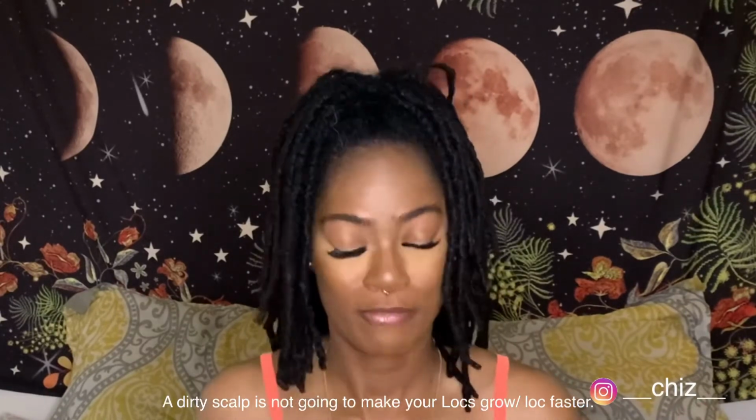So from my experience, washing my hair at the beginning was dry shampoo, and I think the second or third time I actually got a wash. Around my fourth or fifth month I started trying to wash it on my own. I was very careful the first wash I did because I was so nervous, I didn't want to mess it up. After that I didn't even really go to the loctician anymore. I'm kind of learning how to wash my hair properly. It's a process.